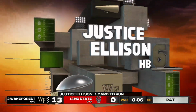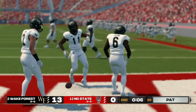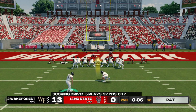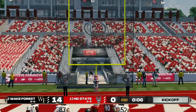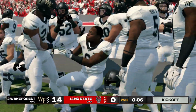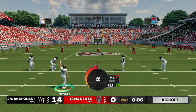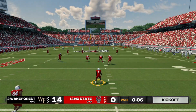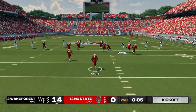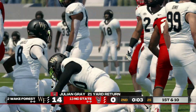Touchdown, Demon Deacons. He splits the uprights with the extra point. They're probably just going to squib this kick. I don't think they want to see the return man create lightning before halftime. It's a line drive kick. He's out to the 30. He's taken down at the 35-yard line.